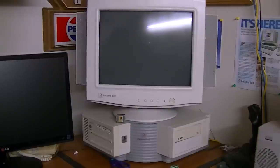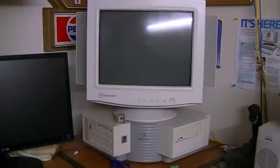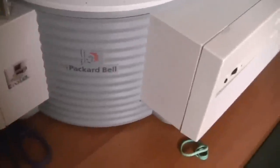Currently, this computer is running a 17-inch Packard Bell monitor, and it's running off of a 16-gigabyte SD card in place of a hard drive. I just wanted to get a closer shot of the computer itself. Again, I've done so many videos of this computer, including one where I took it apart. I think I did that for last year's Christmas.